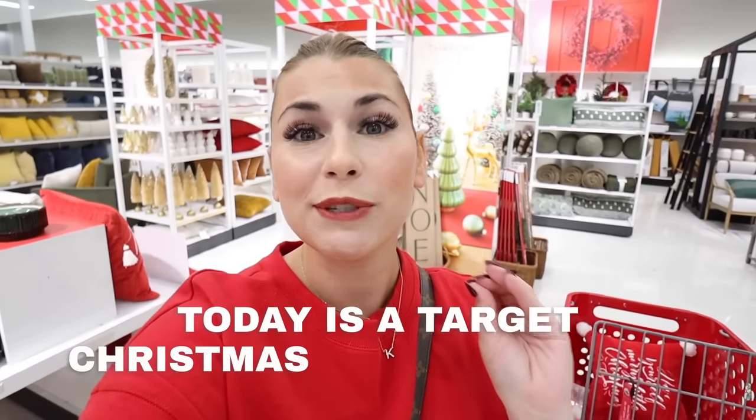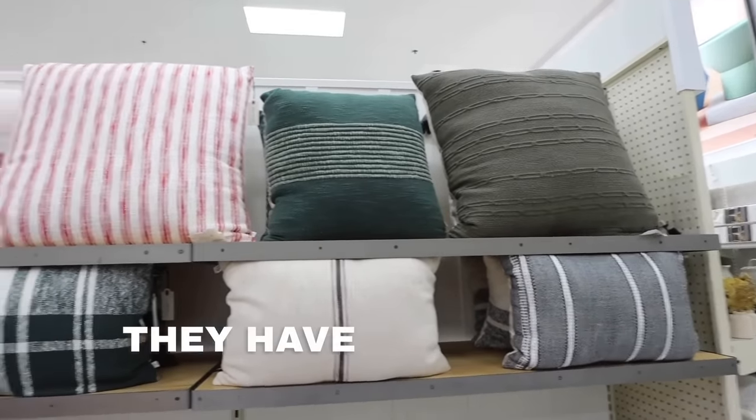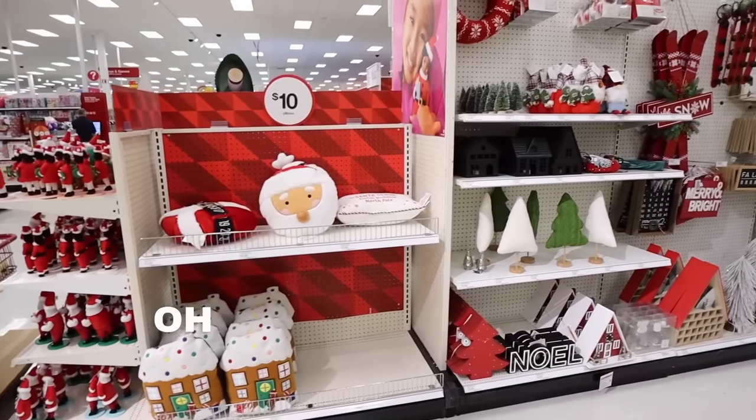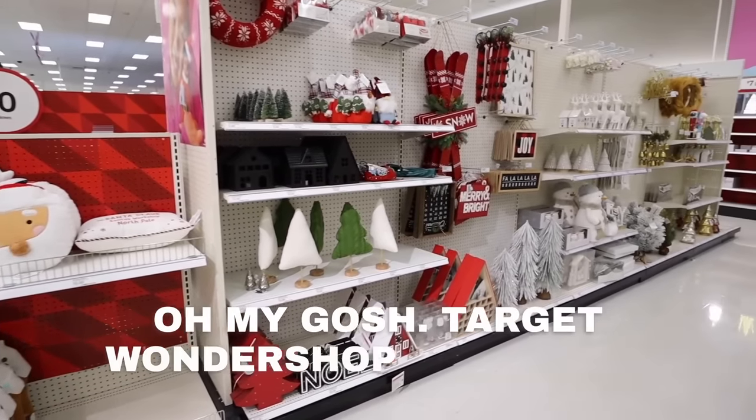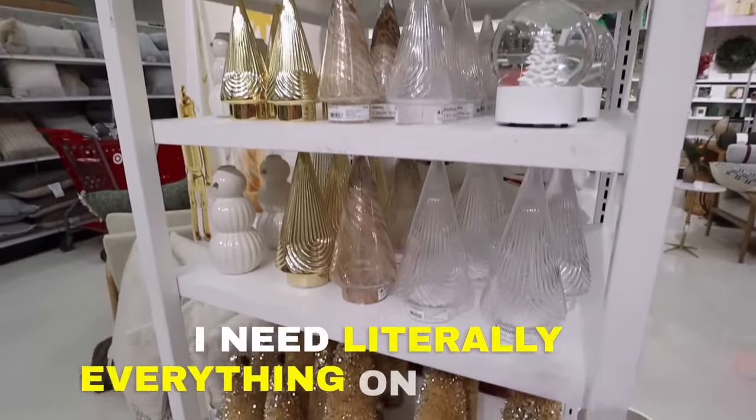Today is a Target Christmas Decor shopping marathon. Let's talk Christmas pillows. They have some great options this year. Oh my gosh, Target Wondershop Christmas 2023 is here. Stop it right now. I need literally everything on this shelf.